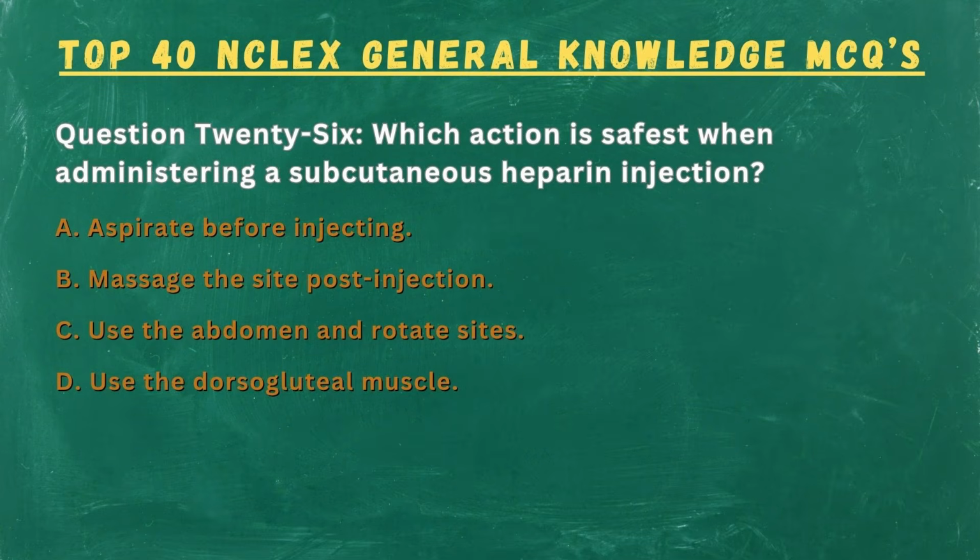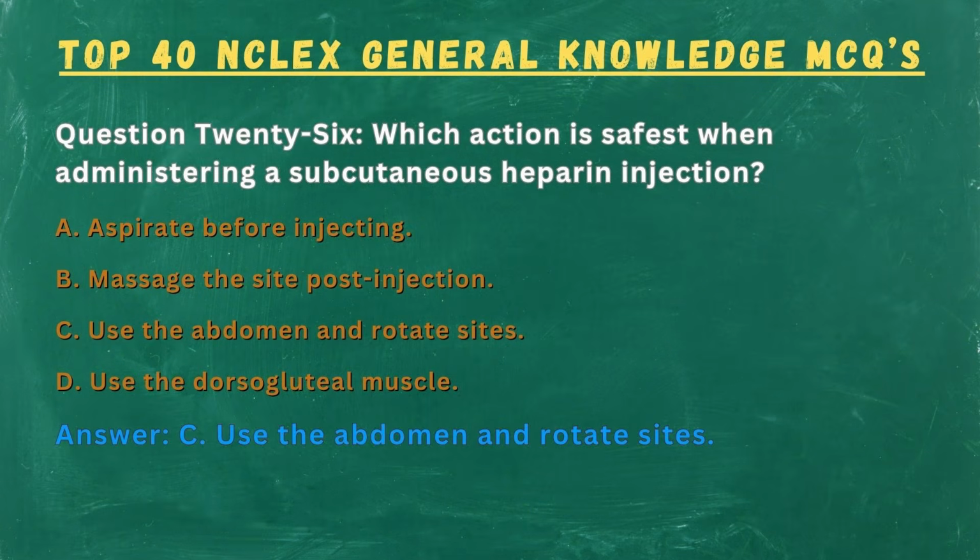Question 26. Which action is safest when administering a subcutaneous heparin injection? A. Aspirate before injecting. B. Massage the site post-injection. C. Use the abdomen and rotate sites. D. Use the dorsogluteal muscle. Answer. C. Use the abdomen and rotate sites.